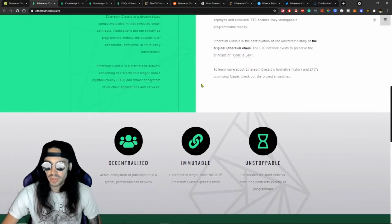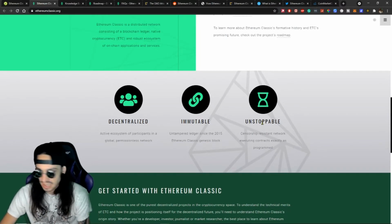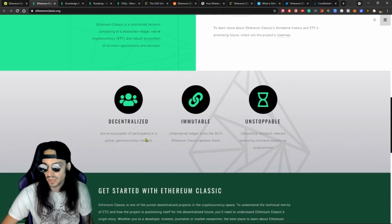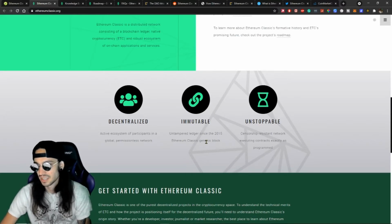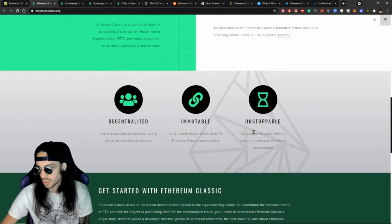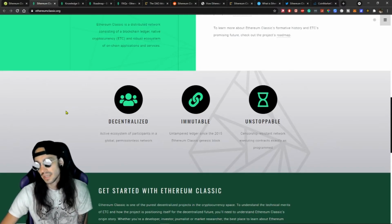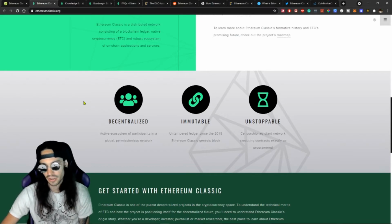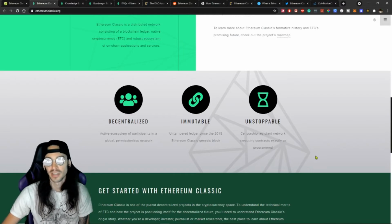So what is Ethereum Classic's value proposition? They say that they're decentralized, immutable, and unstoppable. Decentralized as in an active ecosystem of participants in a global permissionless network, and immutable as an untampered ledger since the 2015 Ethereum Classic Genesis block, and unstoppable censorship-resistant network executing contracts exactly as programmed. So really, that value proposition is a good one, but it is a little basic because you find that in other cryptocurrencies. A lot of cryptocurrencies are decentralized. A lot of them are untampered with, and a lot of them seem to be unstoppable.